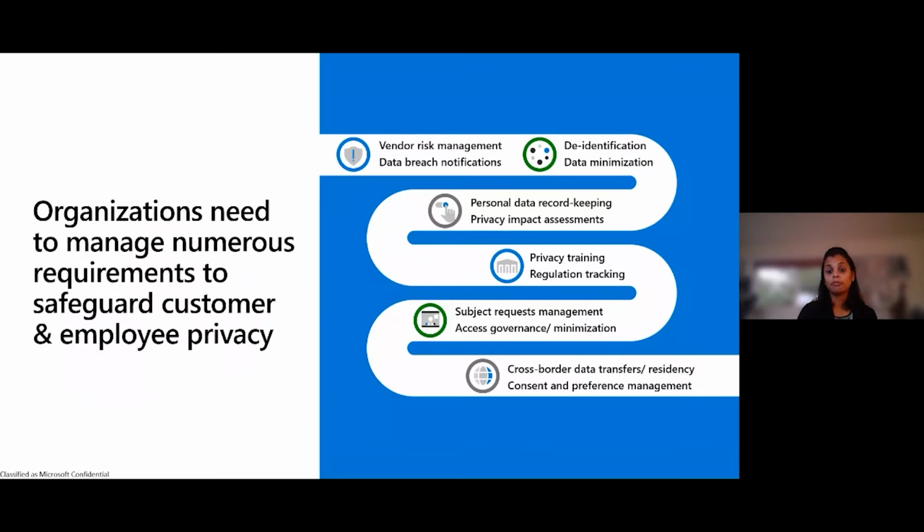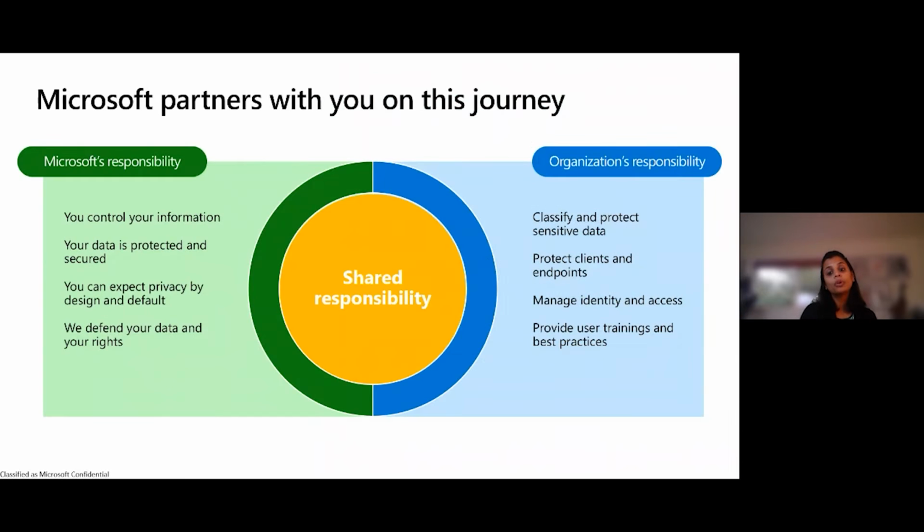Here are some things that we've been hearing from customers. Catherine spoke to the slide, so I'm not going to go too deep, but want to call out your attention to cross-border data transfers that we are hearing over and over again, a capability and solution that's resonating really well, and I'll walk you through that. Already mentioned subject rights requests, and the other thing is data minimization, and we'll see how the solution helps address that. Before I dive into the solution, though, wanted to highlight the shared responsibility model.